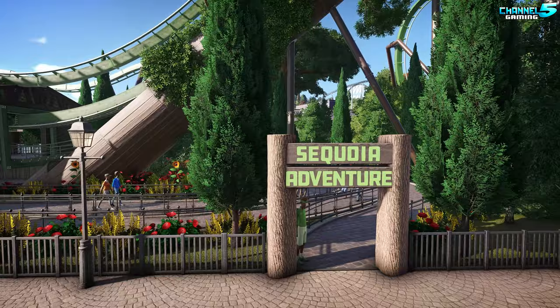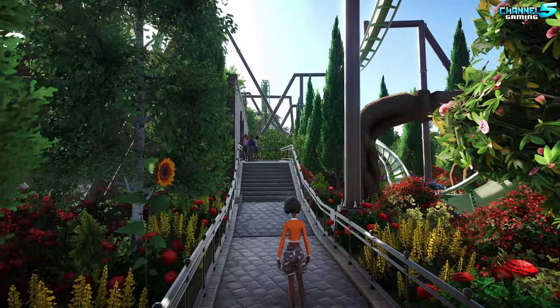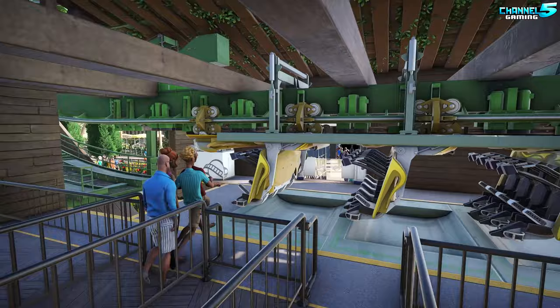Sequoia Adventure. I guess that's a giant Sequoia tree? Am I saying that right? It looks cool, nonetheless. I got a cool shot of it for the B-roll where the flying coaster wraps around the tree trunk there. I was actually pretty impressed by this.